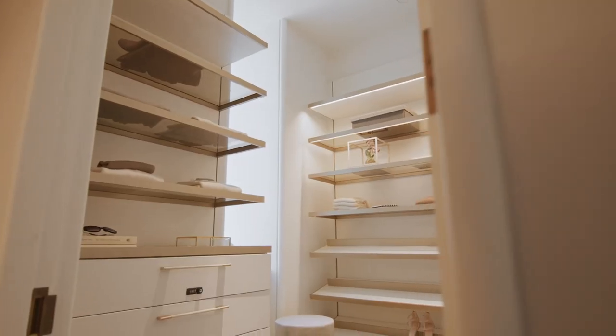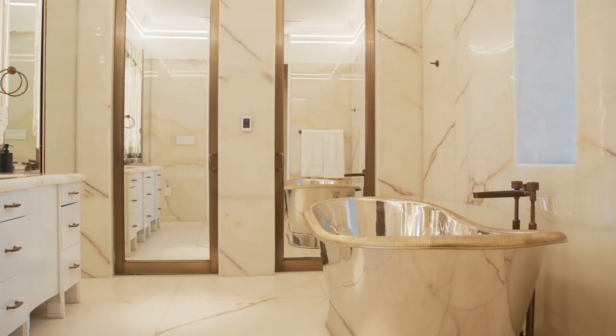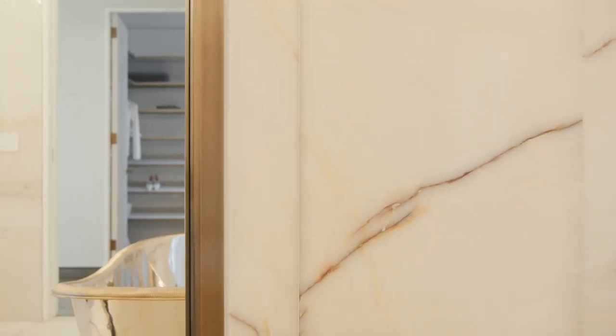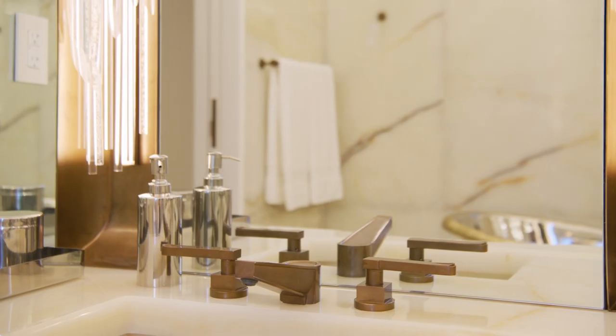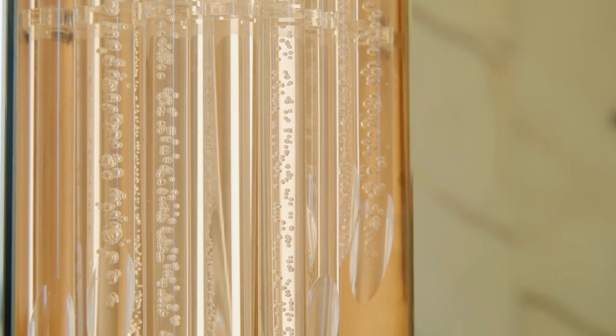There's a lot of very exquisite attention to detail here. The primary bathrooms in the building and in this residence are clad in the most gorgeous, elegant white veined onyx, beautiful freestanding sculptural metal tub and bronze fixtures. They're just absolutely full on glamour.